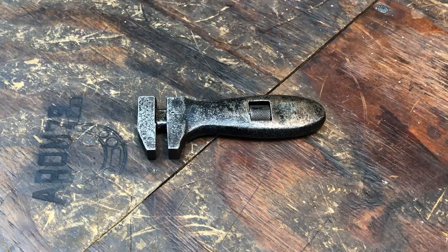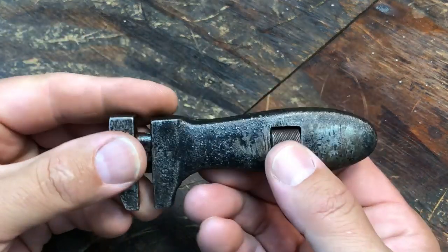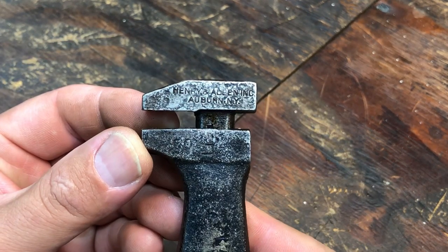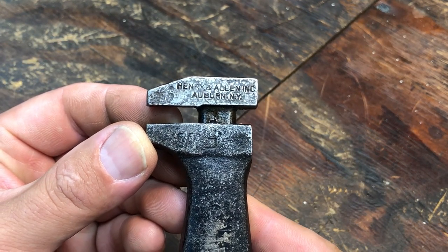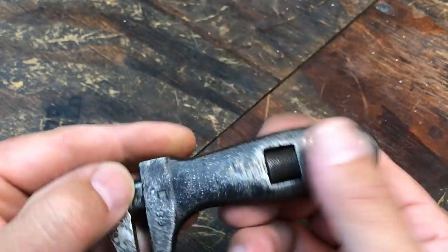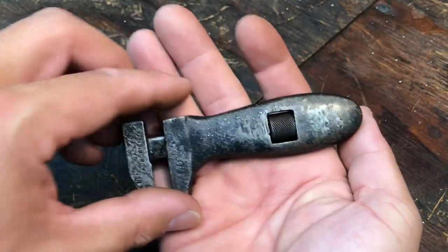This is another fishbelly wrench or a pocket wrench that I found. And what I thought was really unique about this is another one that's been inspired by Hand Tool Rescue. And this one is Henry and Allen Incorporated, Auburn, New York, and size F right there. Still works great. You see how small it is.